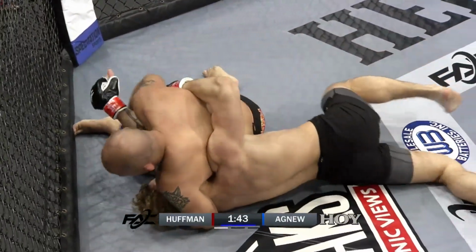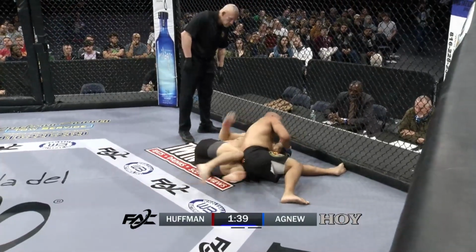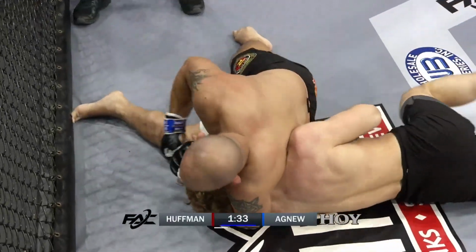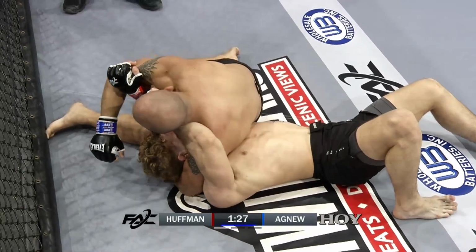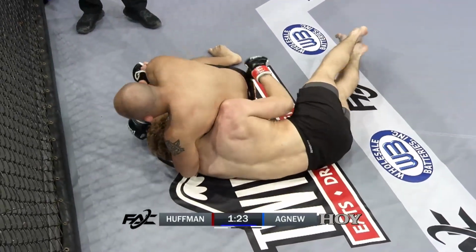But then we see a beautiful head and arm reversal. Very rare, definitely a wrestling move. If you wrestled in high school, this has probably happened to you. And this is a bad position right now for Ethan Huffman. It's not very common in MMA because it's so easy to slip out. If Ethan were to put that far side hook in, he can possibly take the back here. That's what he's gonna look to try to do.